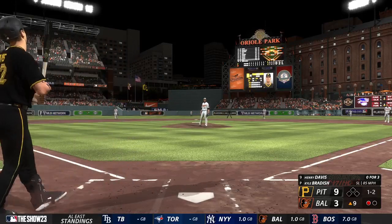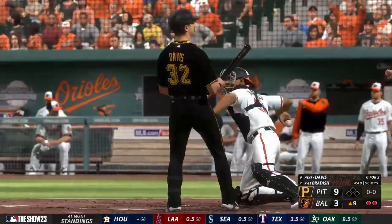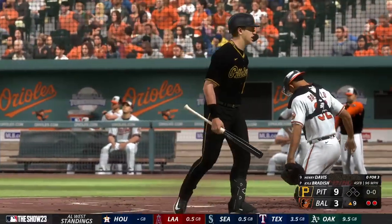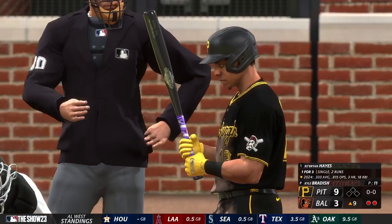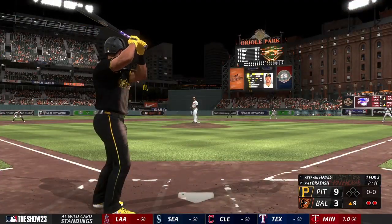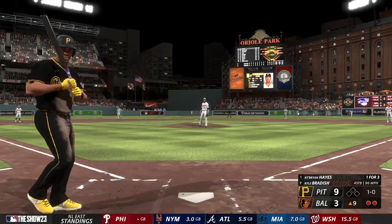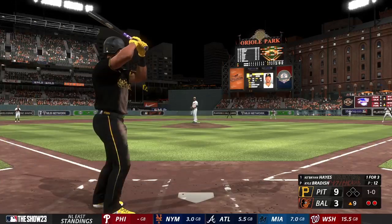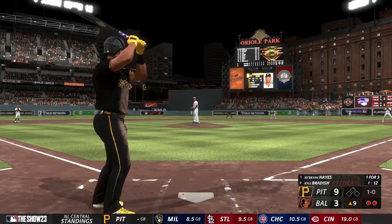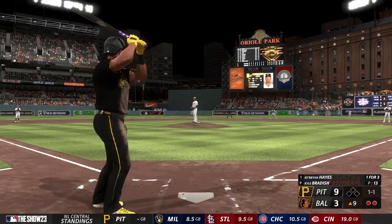And ball one. Struck him out without a swing. Called strike three on a fastball up in the zone. Now the third baseman, Ke'Bryan Hayes. And that misses off the outside edge. Swing and a miss. And the count one and one.